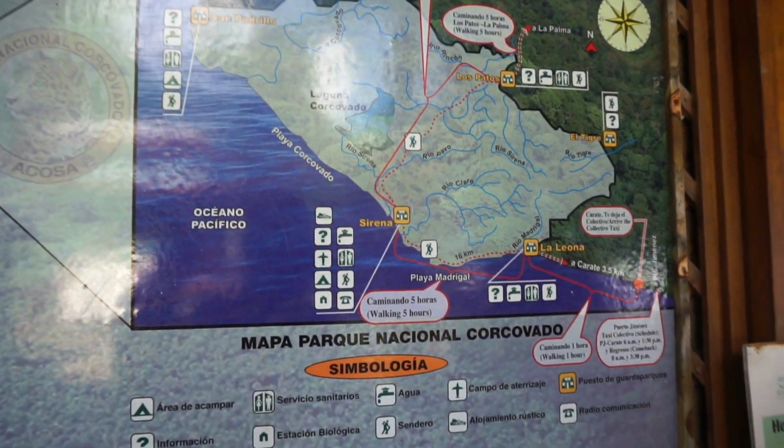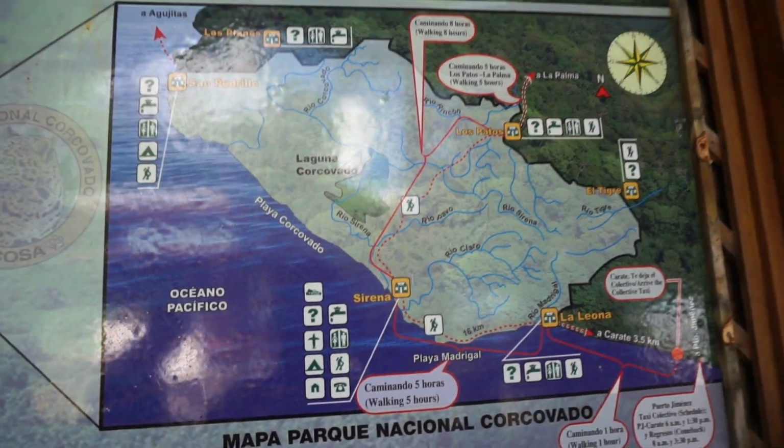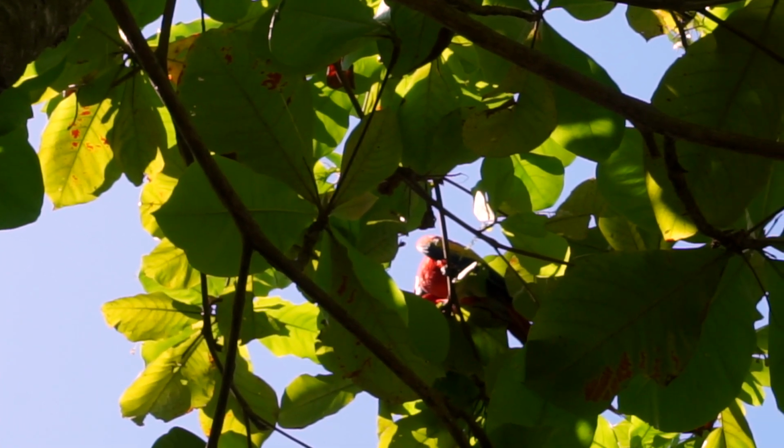And this is the ranger station, and we're having a snack now, as you can see, before we will enter the real Corcovado Park. They are monogamous as well. So most of the time they are very close to each other.